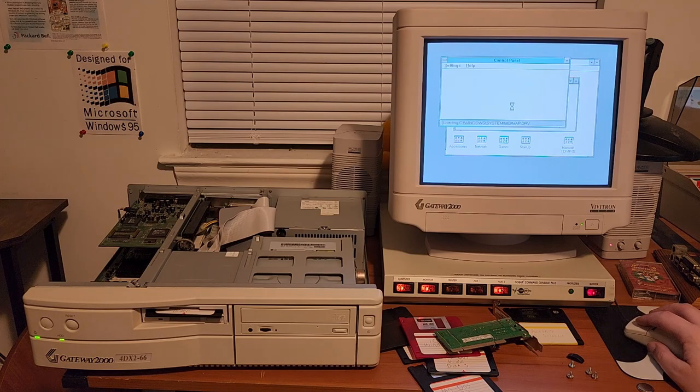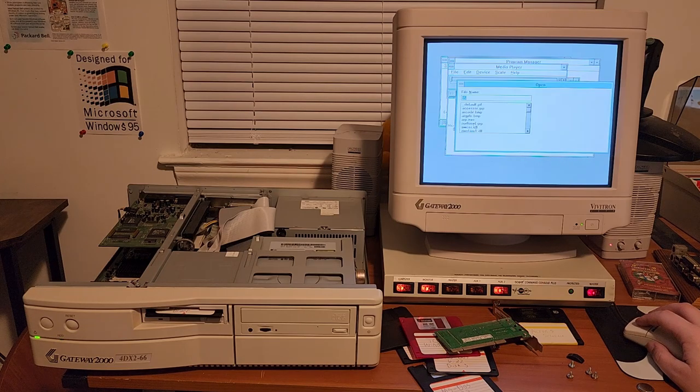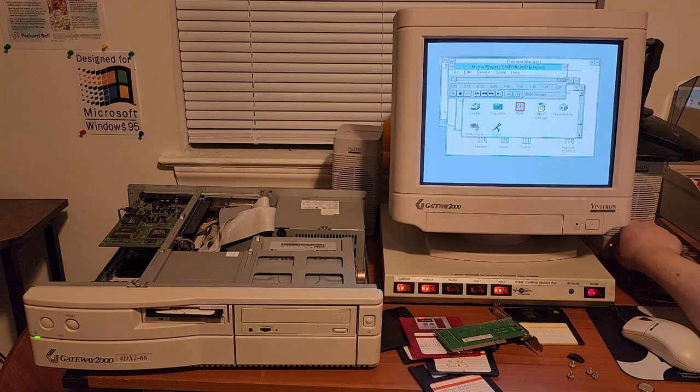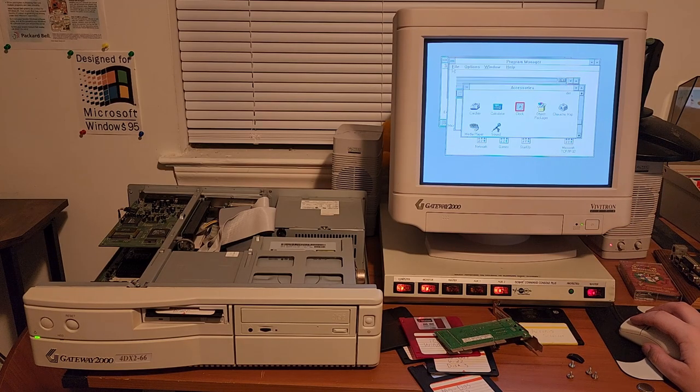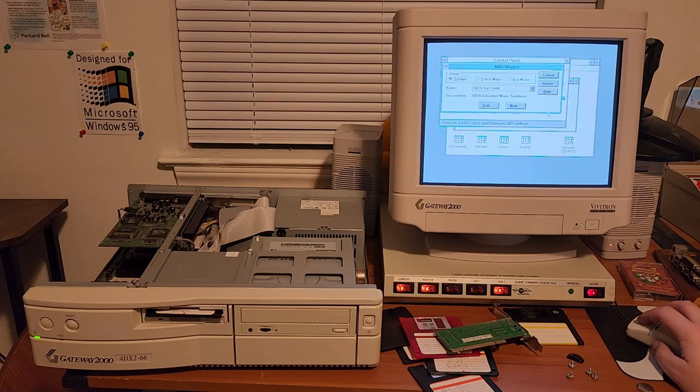Let me check our MIDI mapper, see what it's set to. Okay, I think that's the AWE portion. Let's see if we have our ears blown out. Actually, we get nothing at all. Which leads me to suspect that the AWE functionality is just not possible on here.